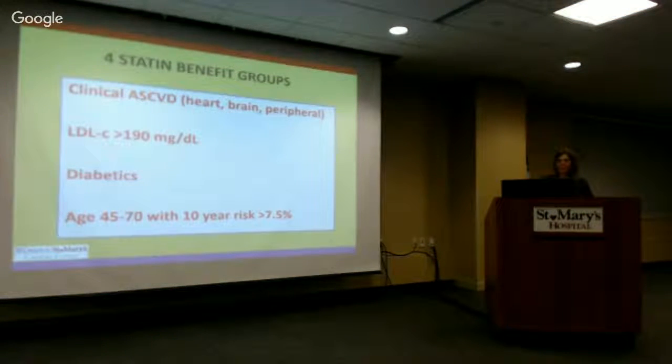Recall that the 4 statin benefit groups that have been identified according to these new guidelines are as listed, and certainly this bucket of patients on the very bottom are those who are otherwise healthy people that have a 10-year risk of cardiovascular event above 7.5%. I think that's truly been the most contentious group.